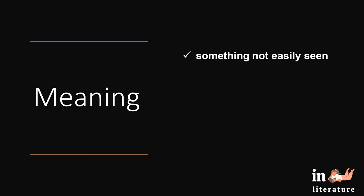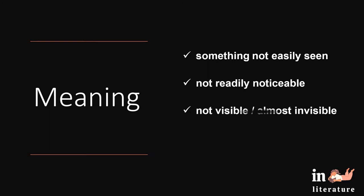Okay, now coming to its meaning. So, what does it mean? Inconspicuous means something which is not easily noticed or seen, not readily noticeable, not visible, almost invisible, obscure, not attracting any attention.